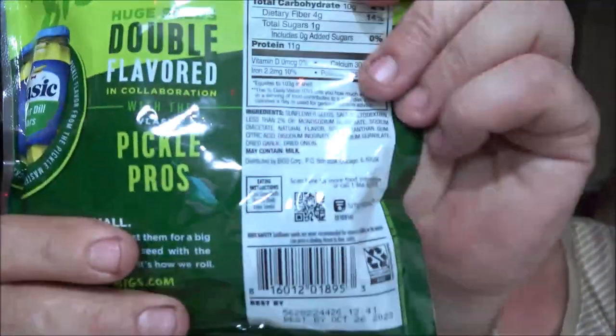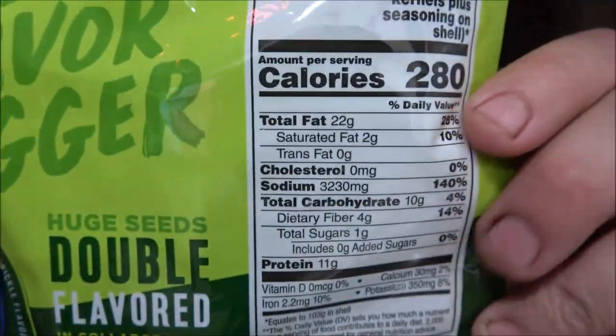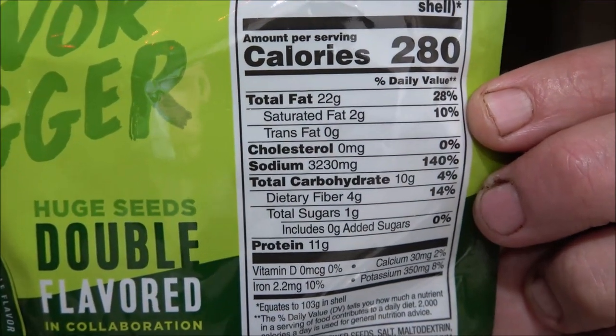All right, I'll show you guys the nutrition facts, and if you want to pause and scan that, you can. And there's the nutrition facts. I'll read this to you. Do flavor bigger. Huge seeds, double flavored. In collaboration with the Vlasic Pickle Pros. Does this one say double flavor? No, this one just says huge seeds flavor. This one says double flavor, so you might be in for a treat.